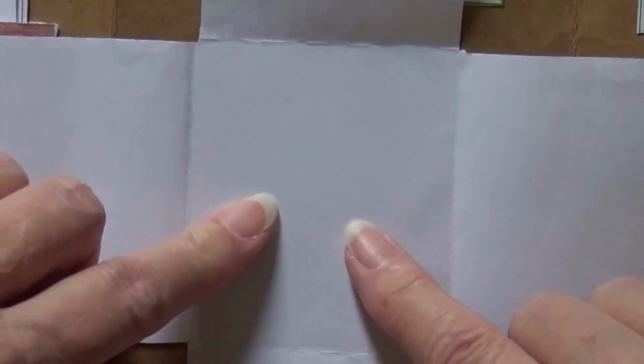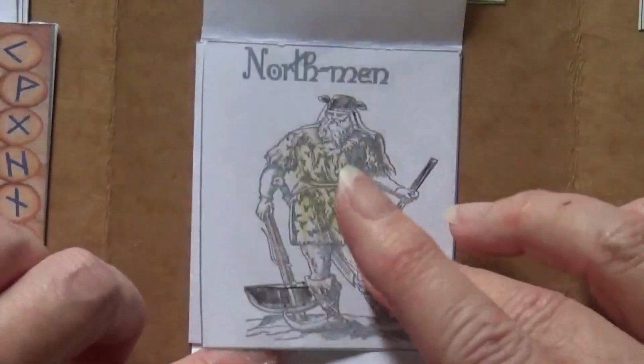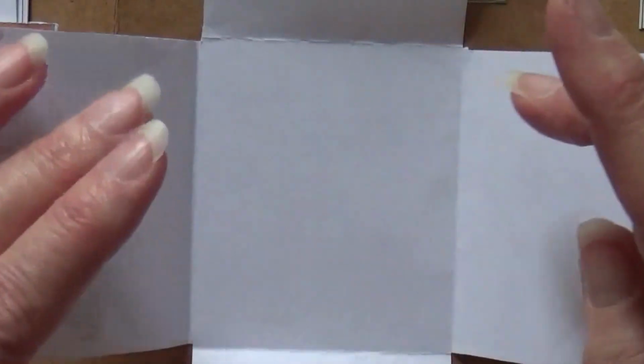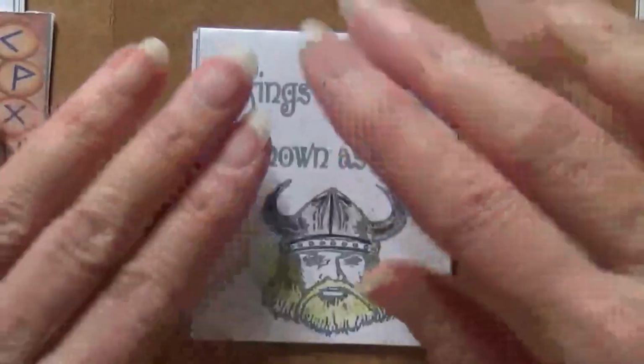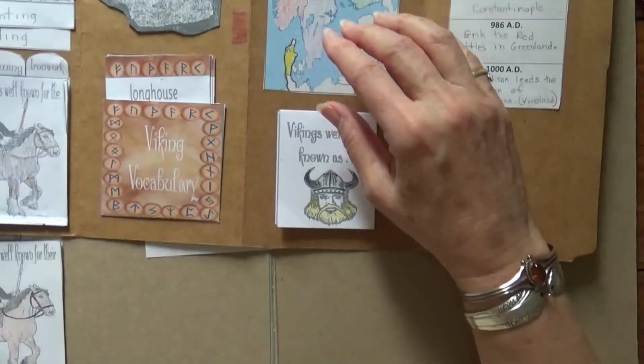If you want to add a picture of a ship, or you could even say they were known as the Normans later, you could decorate it, draw another Viking, whatever you want to do. And it doesn't matter which one of these is flipped down, just so long as this one is on the top. All right, so that's what we're going to make today.